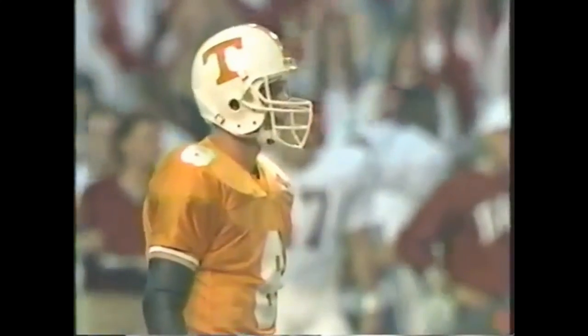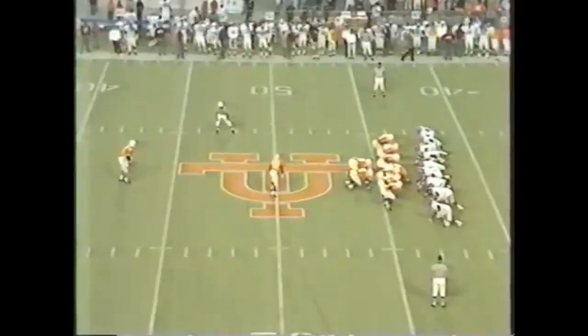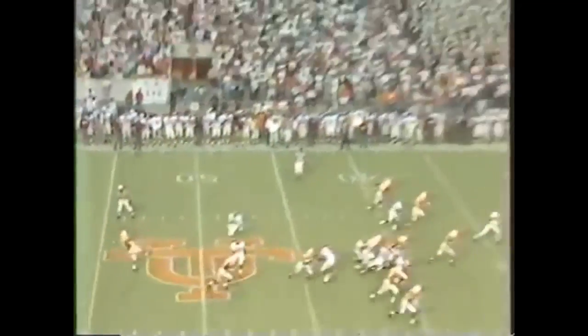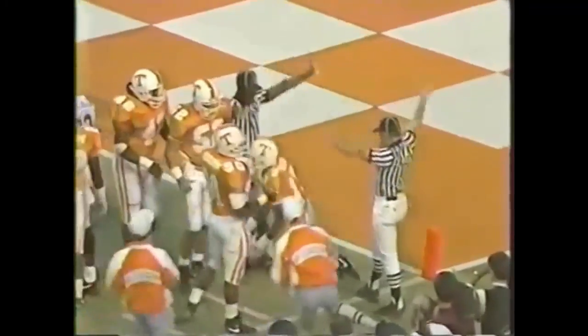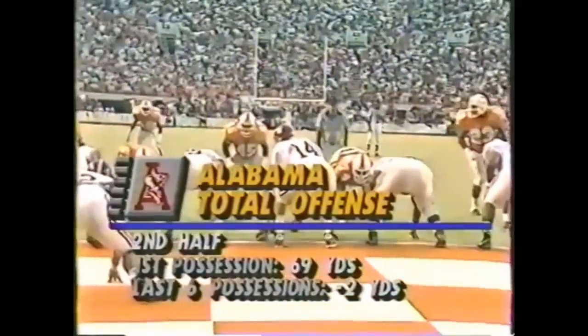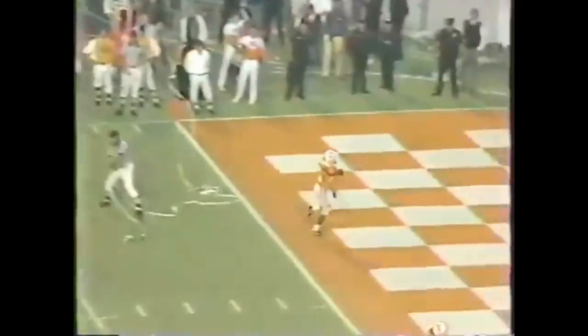And it's the quarterback, Kelly, who's in the punt. He has punted once today for 41 yards. That's a shame. Make it a bounce. He does. Perhaps too much of a bounce. No. Down at the 1 yard line. Alabama has not had a first down since the 5 minute mark of the third quarter. Hollingsworth threw incomplete. Pressured as he threw.